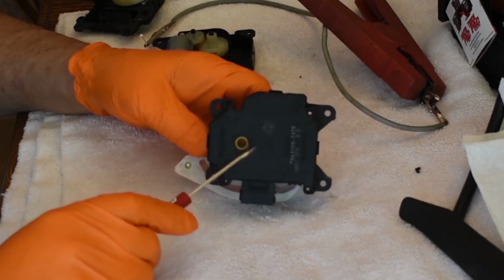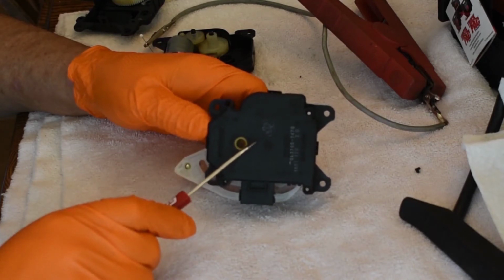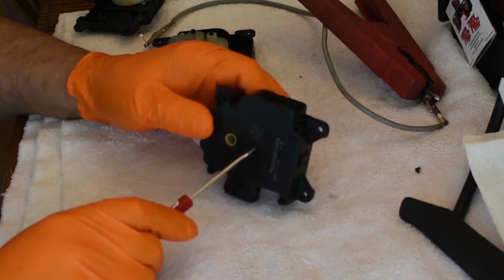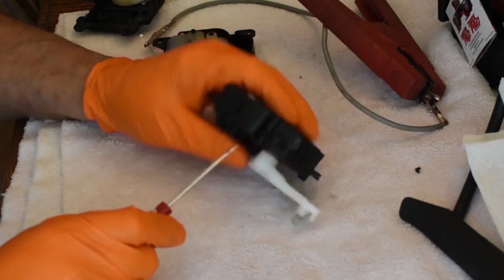A new one at the auto parts cost about $150, and I need 2 of them. On Amazon, I can get them for about $50, but you always take a chance of it not being exactly the right one, or the quality may not be as good.